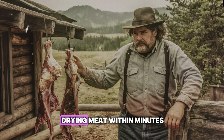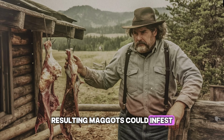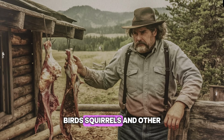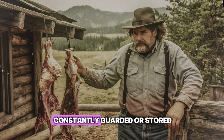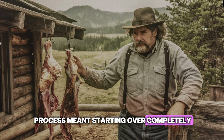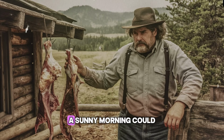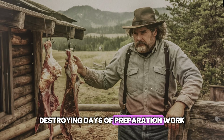Flies laid eggs on drying meat within minutes of exposure. The resulting maggots could infest an entire batch before Henry noticed. Birds, squirrels, and other small animals would steal dried food if it was not constantly guarded or stored in sealed containers. Rain during the drying process meant starting over completely. In the mountains, weather changed unpredictably. A sunny morning could become a thunderstorm afternoon, destroying days of preparation work.